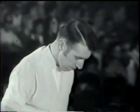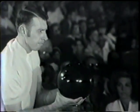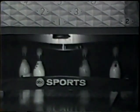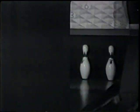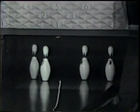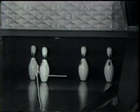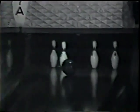Kannapolis, North Carolina's Alex Seymour. Four, 7, 9, 10. Chris, the story was pretty well told by the oohs and ahs of the crowd. The result, though, was of the ball hooking through there too sharp again. The same problem today. Now he has a chance to hook over here, hit this 4-pin lightly. It's exciting into the 9 and then into the 10. No, way too far to the right.